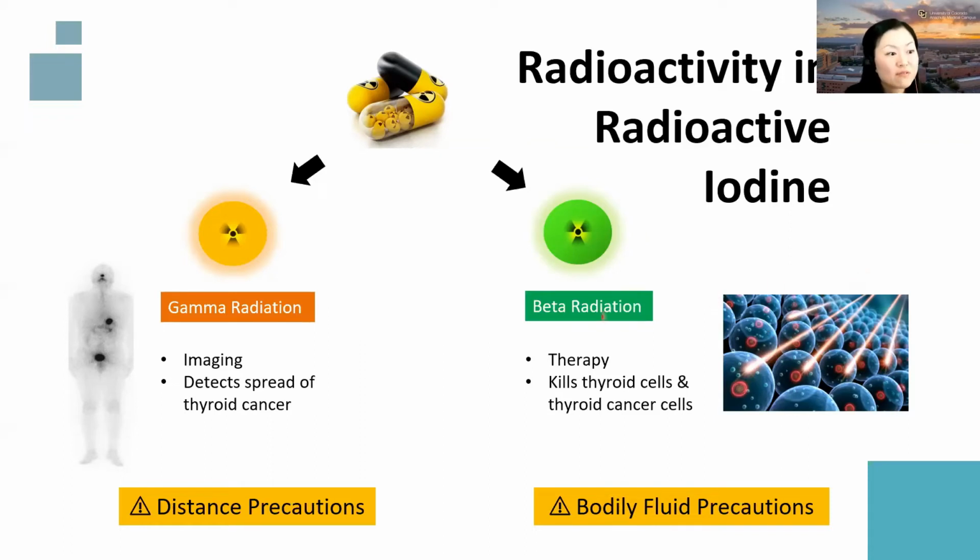However, radioactive iodine also has a gamma radiation component. The gamma radiation can't kill cells, but it's great for our gamma camera, so we can use that for imaging. That is used to detect the spread of thyroid cancer to other parts of the body. As I mentioned, we always do that post-therapy scan at our institution about 7 to 10 days after treatment, and it's the gamma radiation component that allows us to do that.